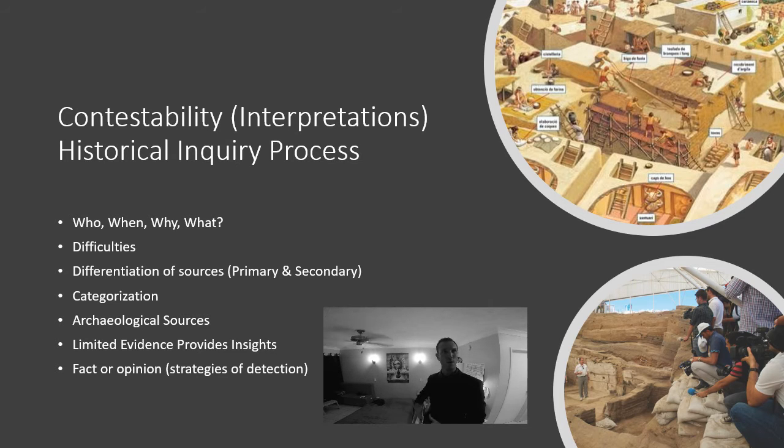If you look to your right, you will see some archaeologists at work. Then, if you look up and to the right, you'll see what they thought the purpose of their evidence was. Don't forget to differentiate between primary and secondary sources.